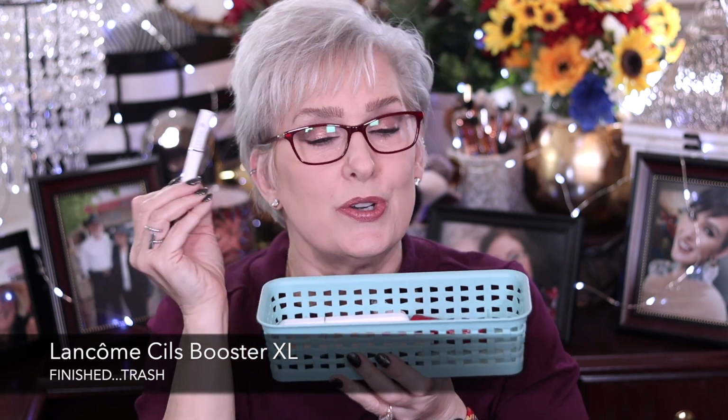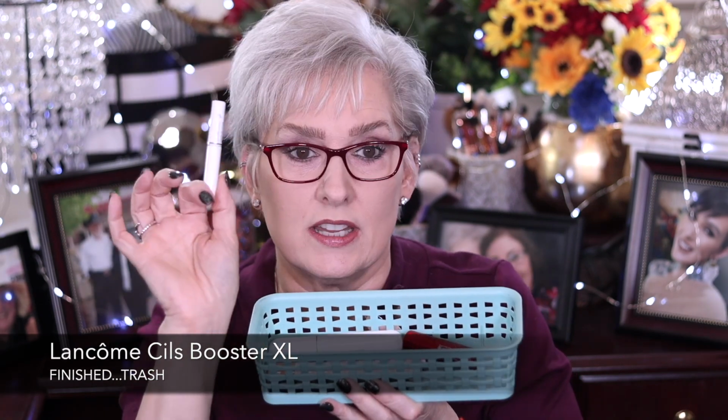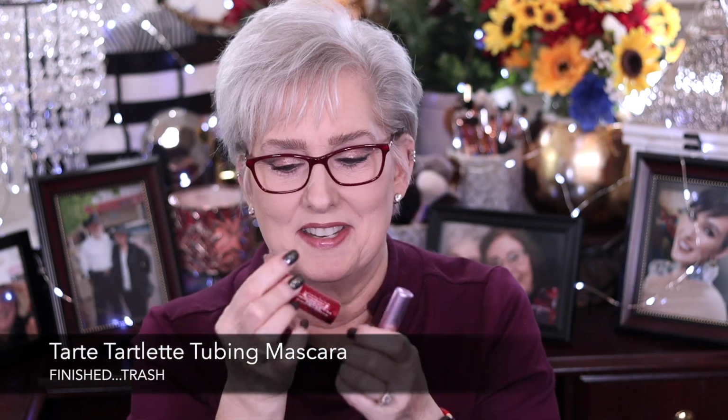Now the Cils Booster, I think you know how I felt about it. If you're going to get Cils Booster, and you should, no, but if you're going to get Cils Booster, then make sure you get the full tube, because this not only didn't give me very much, but I felt like it didn't perform the same as the full version. This was good, this is better. Well, this is tubing, and this isn't.